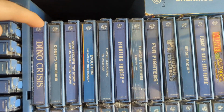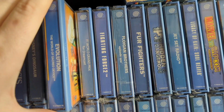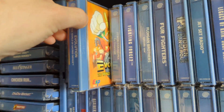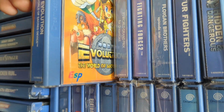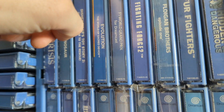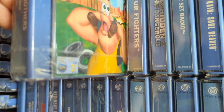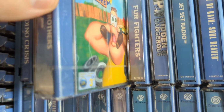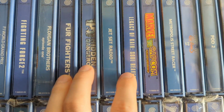Other ones, Dino Crisis, Evolution. This was one that took me ages to find out. I had a very, very small memory of this game, and I was Googling and YouTubing all the RPGs for ages just to try and find out what it was. Flygon, this is the only one that's sealed. Only sealed because I've not bought it yet, and it's not really worth a great deal. So it will be open if I ever come over to play it.